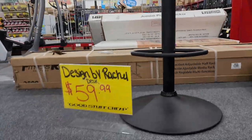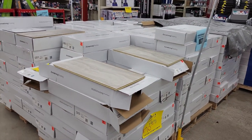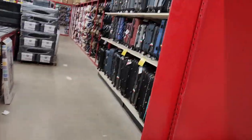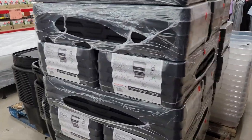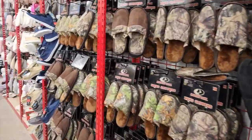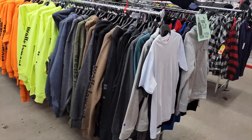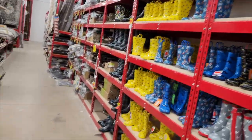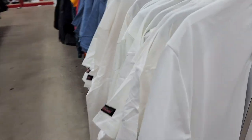Check it out, they got chairs. They got an elliptical machine. That's what it's called, right? Elliptical machine. They got tile here. Tile. They got a small selection of clothing. Boots. Oh, they got white tees. They got Dickie white tees.